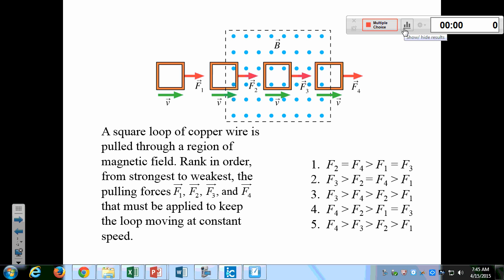Okay, this is a little trickier. Here I have a square loop of copper wire, and it's being pulled through this region of magnetic field. I want you to rank in order from strongest to weakest the forces F1, 2, 3, and 4 that must be applied to keep the loop moving at constant speed. So in order to move it through this magnetic field, you have to apply these forces to it. I want you to rank them in order from strongest to weakest. So where is it required to have the strongest force, and where is it required to have the weakest force?